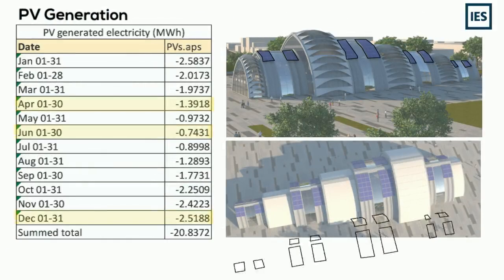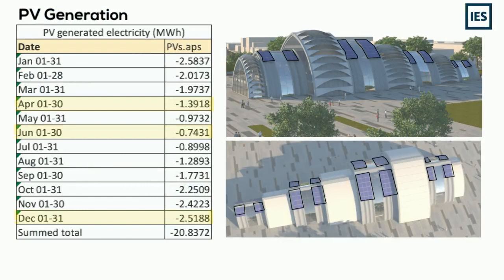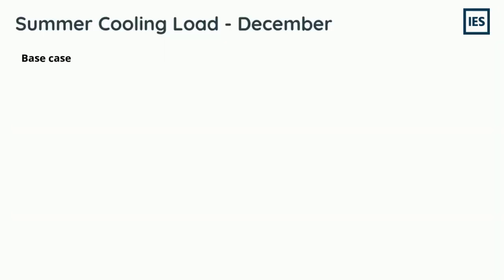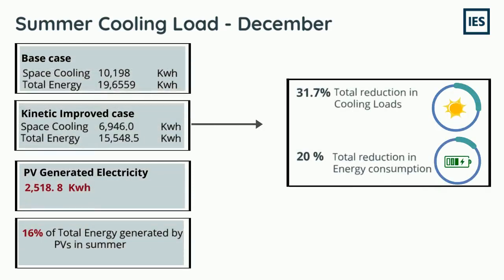With the HVAC turned on, it is important to measure the heating and cooling loads and how much the PV's generated electricity can contribute, based on the following results from the simulation. Results here show the cooling loads in summer for the month of December. 31.7% total reduction in cooling loads, 20% total reduction in energy consumption, PV generated electricity 2,518.8 kilowatt hours, 16% of total energy generated by PVs in summer.